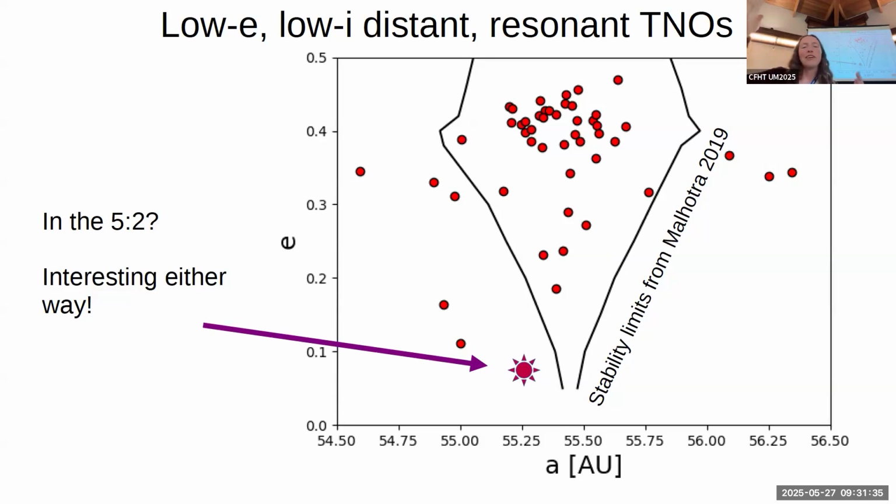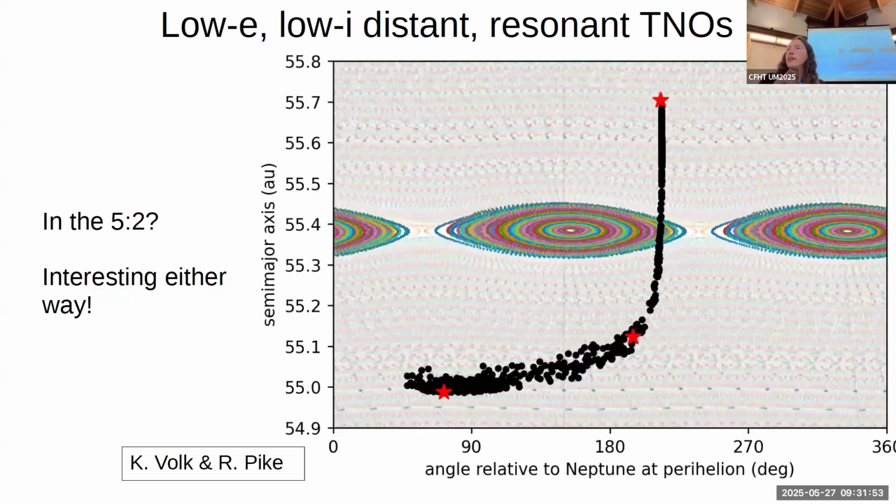A few other interesting discoveries to highlight, because we're looking at this very low inclination part of the sky. We can find higher inclination stuff, but we're mostly finding very low inclination things there. So this is showing the 5:2 resonance, everything that's known. There's this new object down here that is in the resonance, with a very uncertain orbit right now. Here's another way of looking at the orbital uncertainty. The black dots are possible orbits it could have within our uncertainties. The circles are where it needs to be in order to be in this resonance. So it's probably not in the resonance, but even if it's not, that's also interesting.